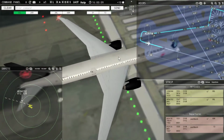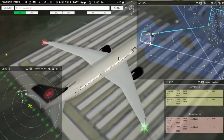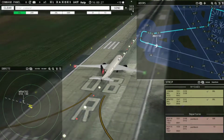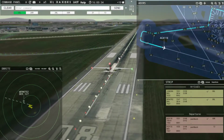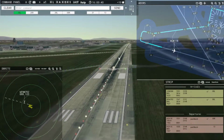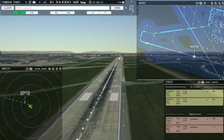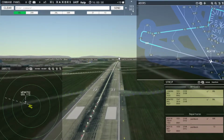Yeah, watch Air Canada take off. That skin definitely does look nice. Although I think I like the old Air Canada colors with the red. So the one thing to note for this game is if you pick the wrong runway for a plane, like say if it's not long enough for them to take off or land on, they will tell you, which is nice.